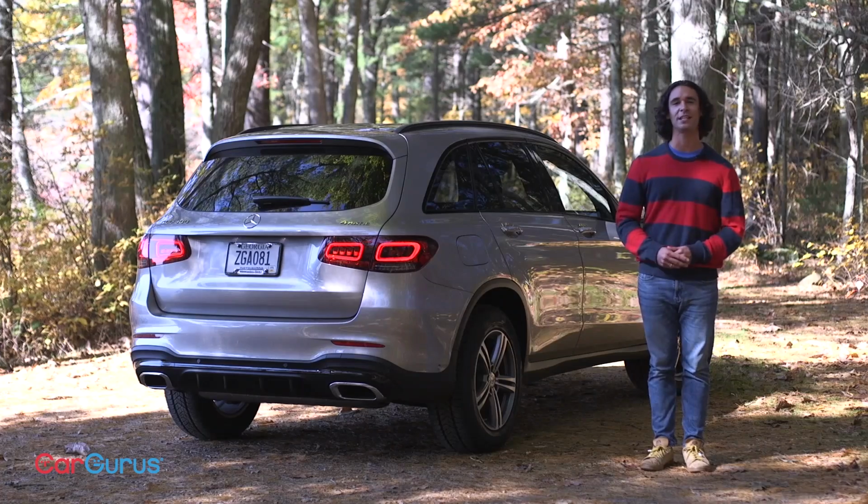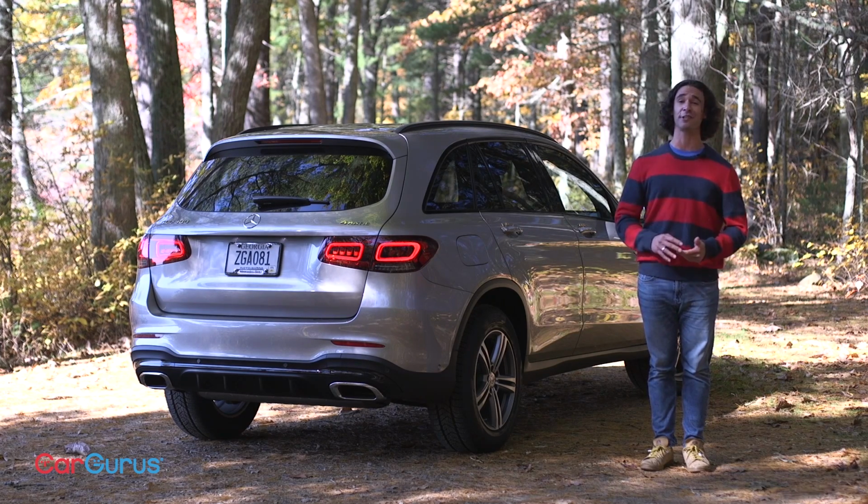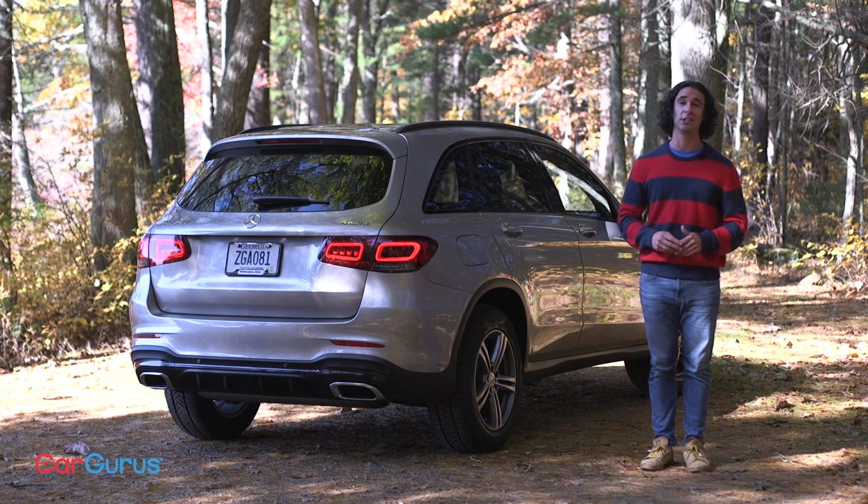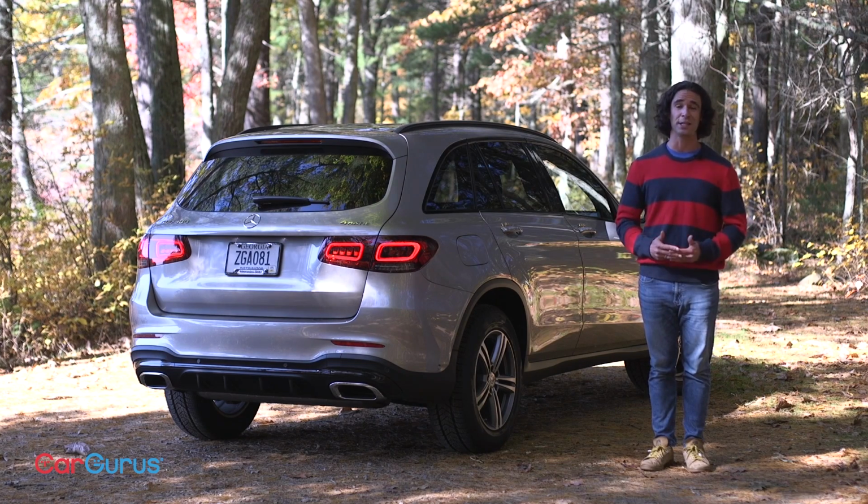The 2020 Mercedes-Benz GLC is a middle ground. It's a comfortable car with a lavish interior and great technology. And so is the Volvo XC60, which looks a lot better. The Acura RDX also looks good and it drives better for less money. The BMW X3 has a superior engine.